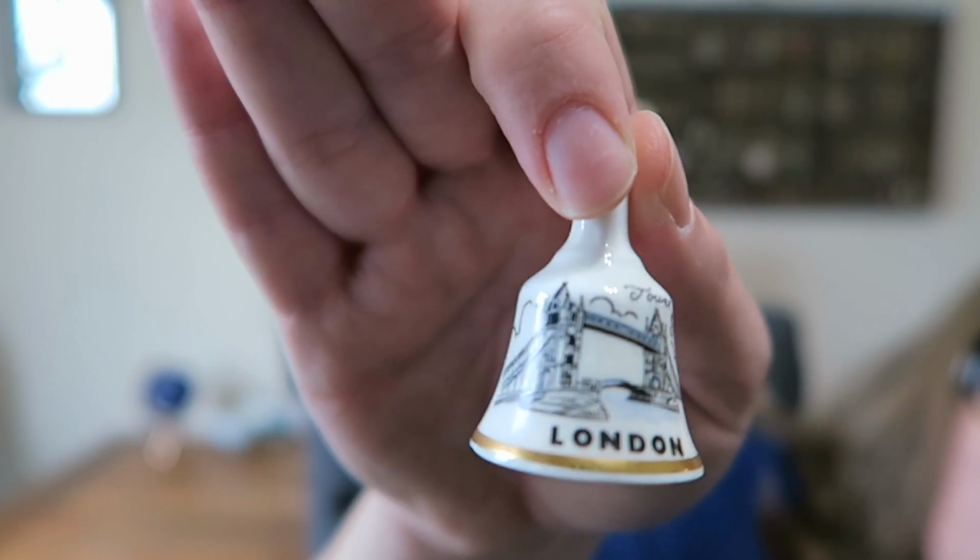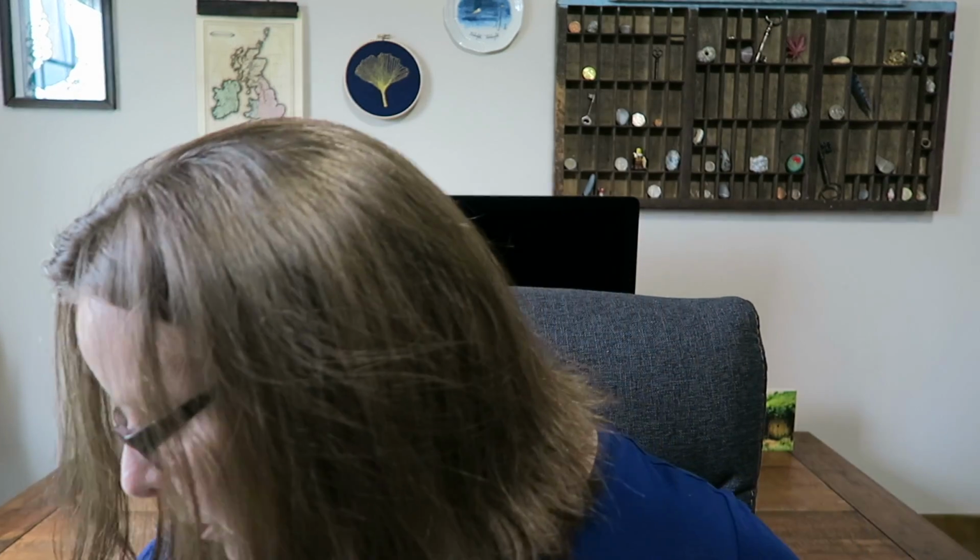It's just got the Tower of London on it, and then it has a little bitty ringer in it. And they sell these in charity shops. If you can't do the charity shop thing, you can find this kind of thing in most of the souvenir shops. But we got it for like a fraction of what it would be. And it's vintage too, which I like.